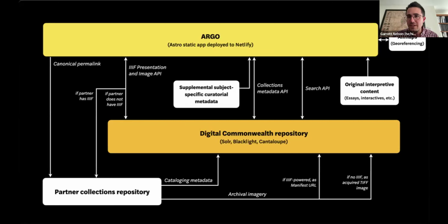Digital Commonwealth then provides all of the sort of hard underlying infrastructure for Argo. It provides a metadata API for the collections. It provides a search API for querying the collection. And then on top of that, we add a couple of things. We merge in some subject-specific curatorial metadata that includes tags and themes and some of these things that Ala was describing, right? The Argo curatorial team is going through and looking for things that are interesting to map researchers and adding stuff that would not go into kind of traditional library collections metadata.